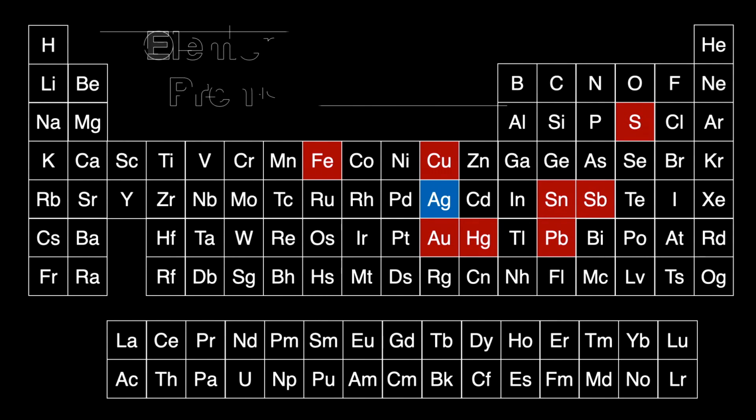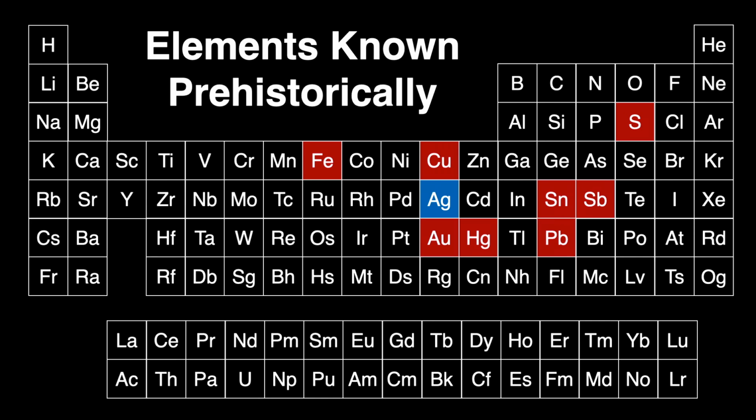There are about 9 elements discovered before written records. And here you can see which ones: sulfur, iron, copper, silver, tin, antimony, gold, mercury, and lead. These elements were discovered so early because they all occur in nature in their native state.